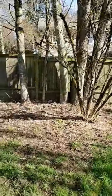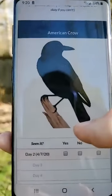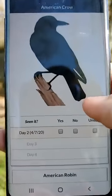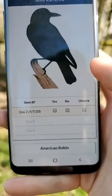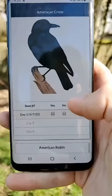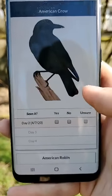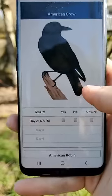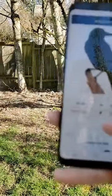And then it's going to pull up a tally sheet, which I feel like this tally sheet method makes really easy. And yes, you'll be submitting results online using either a smartphone, so here we're looking at it on a smartphone, or from a computer, any device with an internet connection where you can pull up an internet browser. And so today we did see an American crow, so I'm going to say yes.